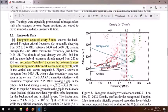And this is how they studied it. Ionograms acquired every 5 minutes. And here's the chart right here. The black line is the artificial. This is the natural background right here. And this is the artificial created background.